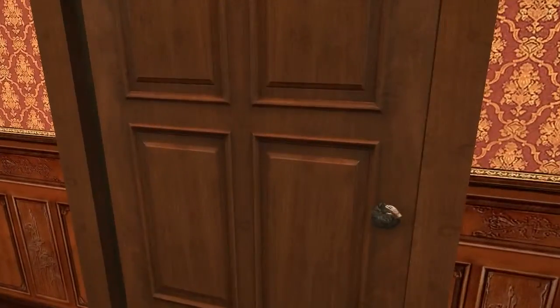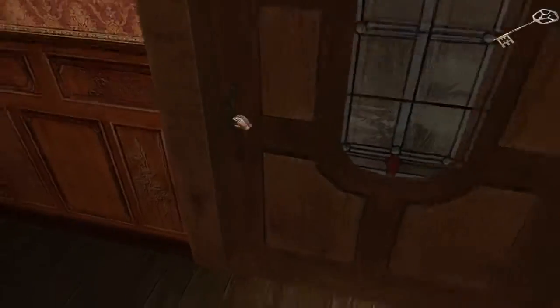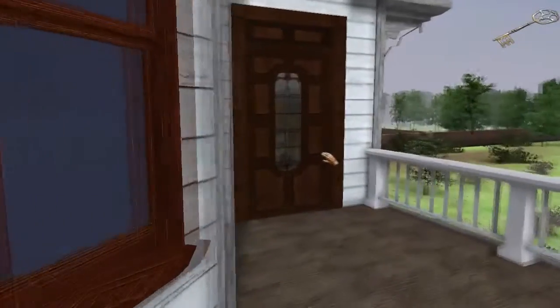I only want to take that, because why not? Like... Jesus, Watson, stop that. I don't know where this leads, so let's just... Oh, yeah, we've already been here. Can we open this now? We can.